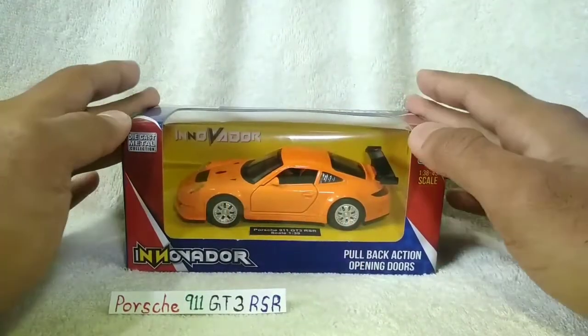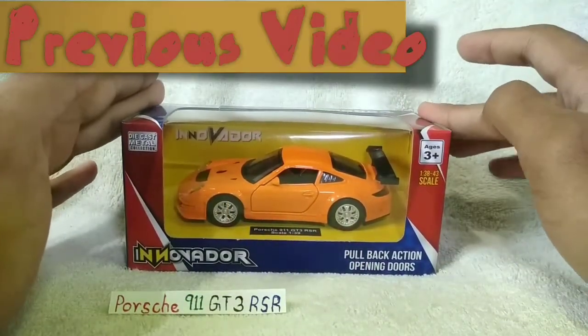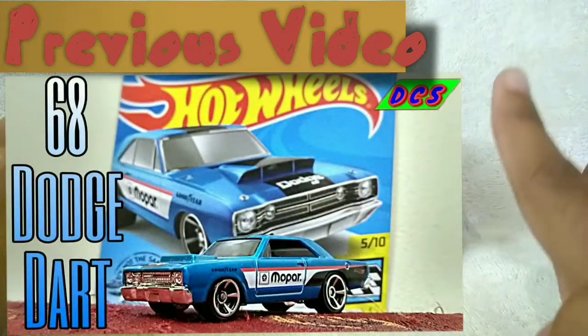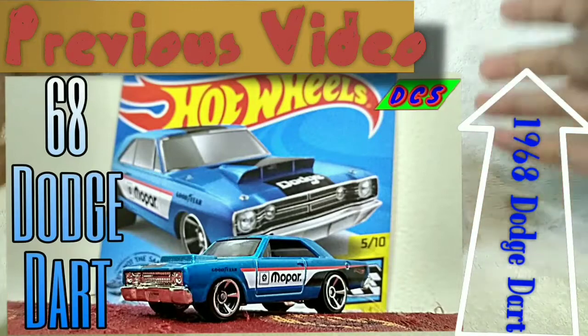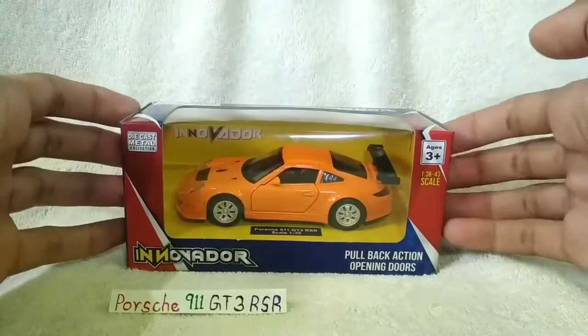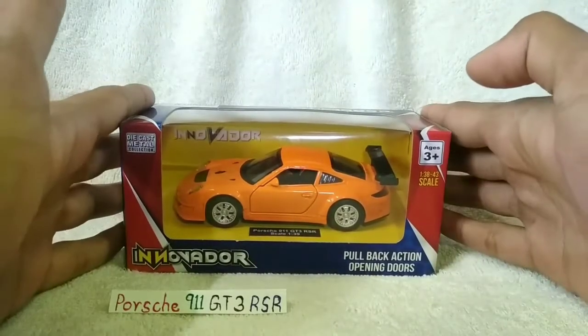As we have discussed this much about it, let's talk about the previous video which I uploaded. It was the Dodge Dart, guys. If you're interested, check it out. It'll be up on the screen right here. Of course, that car was also amazing, but it was a Hot Wheels series, so this time it's a diecast series. So let's just move on to the unboxing now.